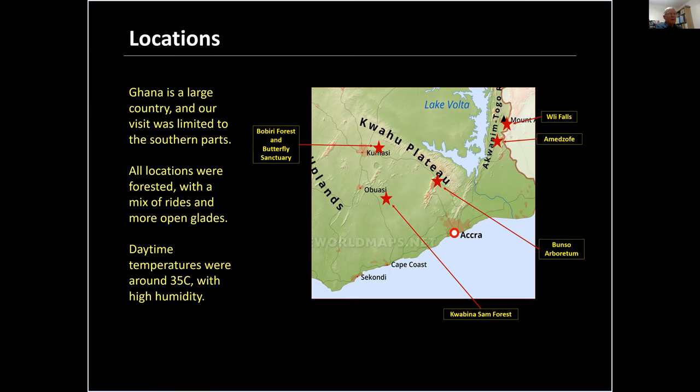From there, we then moved down to this final site, a forest at Quibinasam. So all these sites were forested. They varied slightly in the vegetation and the density of the vegetation on each of the sites. So there were differences in the butterfly species that were present at each of them.